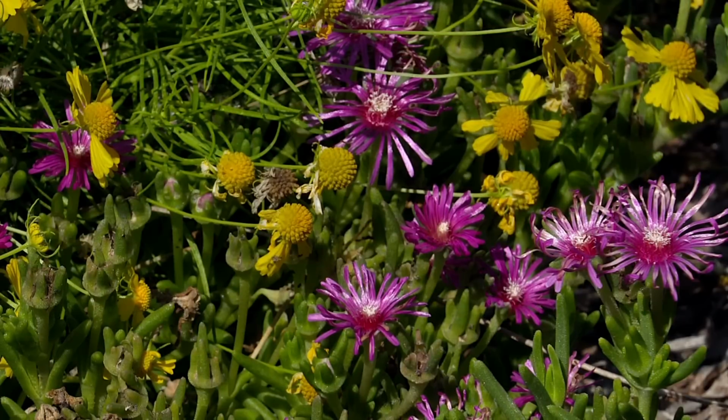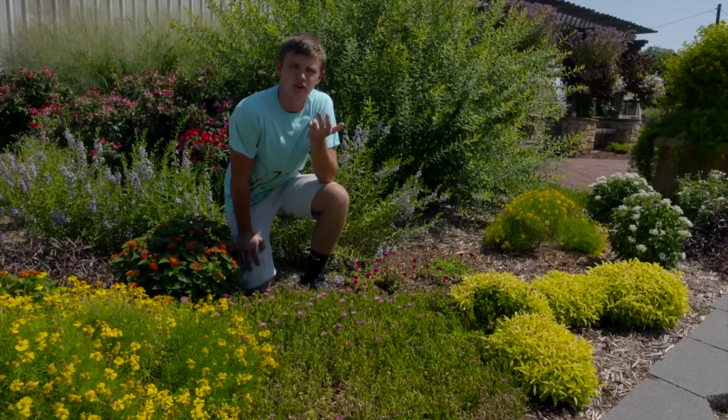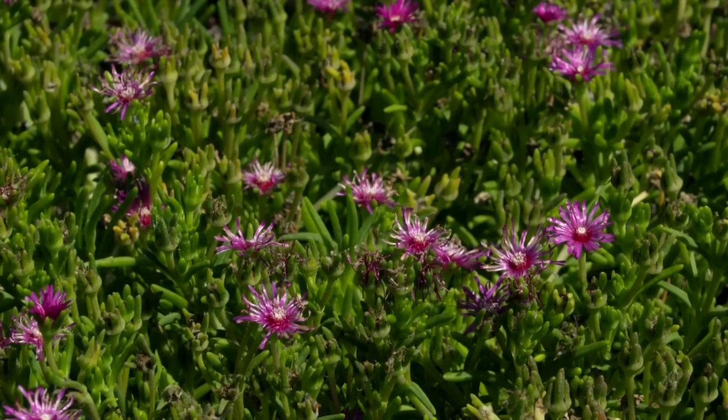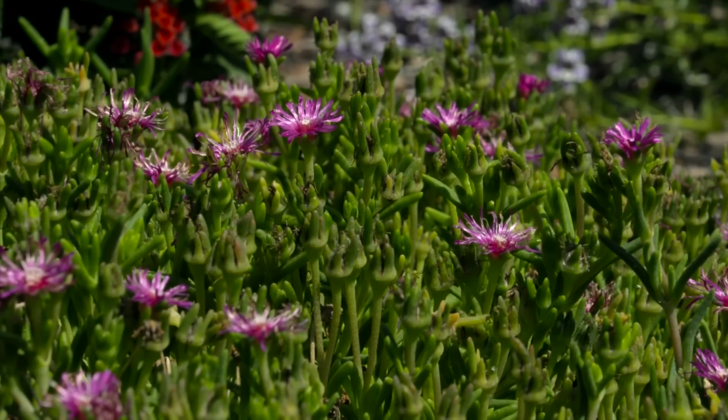I would definitely recommend this plant as a border plant, either in a xeriscape garden or a rock garden where you may have a lot of sandy soil, so it's very well drained. It doesn't take well to waterlogged soils. So if you're looking for a plant that's going to work well here in Oklahoma, I would definitely recommend hardy ice plant, Delosperma.